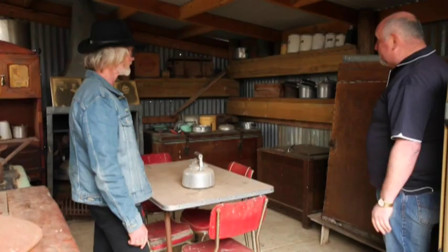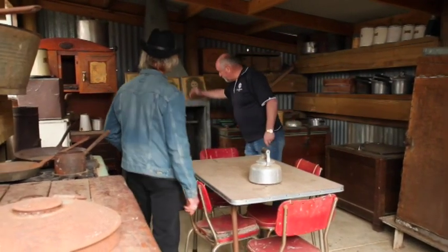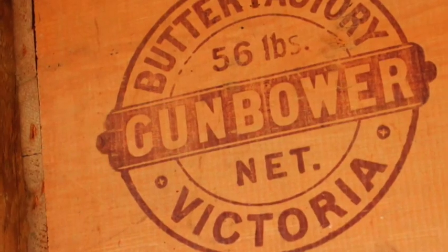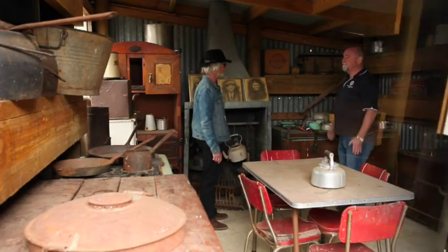And the old Coolgardie safe over here, that's a really big one. So that's just a beautiful piece of Australian history. And this is exactly how it used to be in the old days. You've got your hooks and you have your fire down there. The Gunbower butter factory up there. That's a butter pound making machine to make the pounds of butter. It's all how it was 100 years ago.